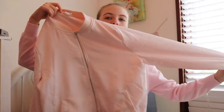And the last piece of clothing I got was a bomber jacket. I really like bomber jackets. I have one in grey, so now I've got another one in pink.